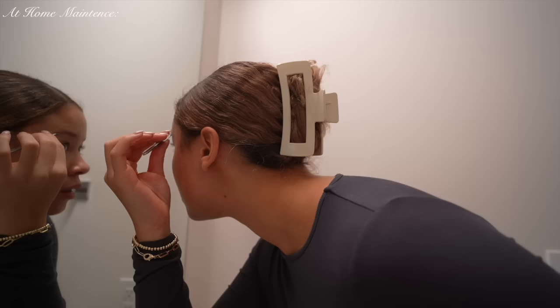But anyways, as I said, let's get on into it. Pretty much I just have this little kit of tweezers, nail clippers, and my brow stuff. So I'm gonna go ahead and pluck these brows.